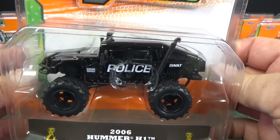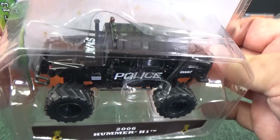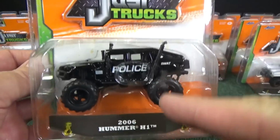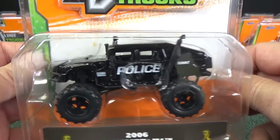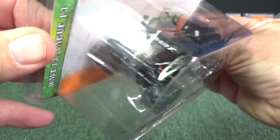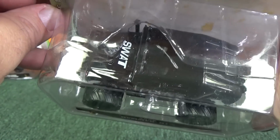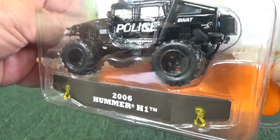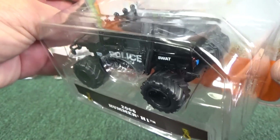2006 Hummer H1. I really like this, it's a cool truck, man. Well, is this a truck? They put it in the Just Trucks line. Is it a truck? Well, you know, that's the way it goes. There are going to be 3 models that I'm going to ask you if you think they're classified as trucks, and this is going to be one. Is the Hummer H1 considered a truck?